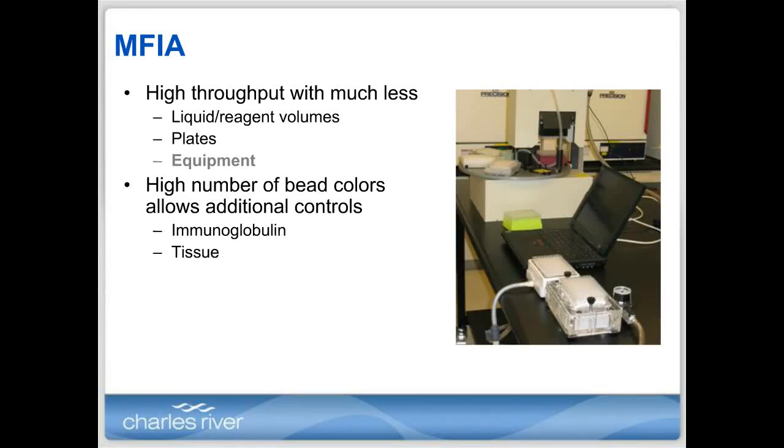So high throughput with much less volume. We use many fewer plates, whereas before we used a complex robotic array to move plates around from a washer to whatever. Now we just use this simple setup that you see in the illustration here. And by having the possibility to have all those different beads, we can use multiple antigens for some diseases. For example, MHV, I think we use 4 different antigens to screen for that, to be sure we don't miss any of the variants of MHV.